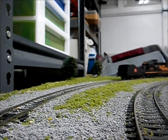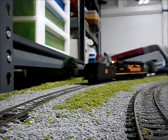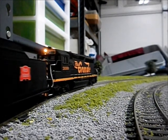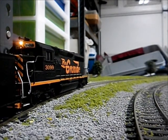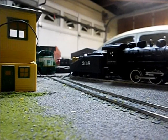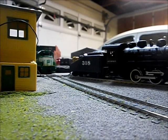See, the unique thing about the 3099 is that it has its own custom light. The beacon is just for display. I wish it worked, it'd be pretty cool. But I really like this engine. She's a beauty, and she runs really good after that wheel cleaning and oiling. Couldn't be happier.